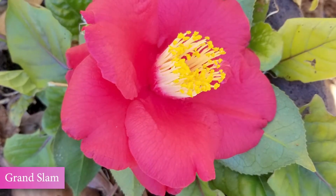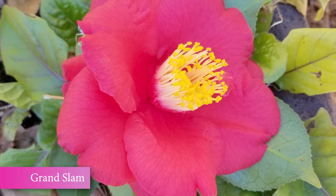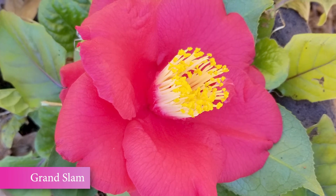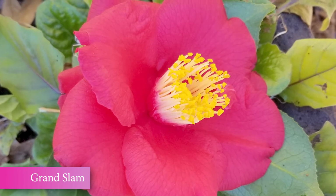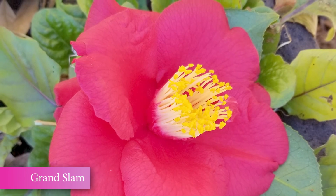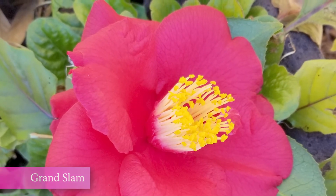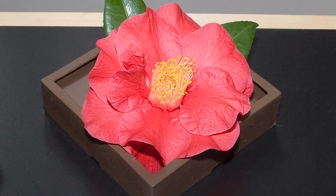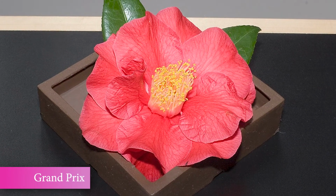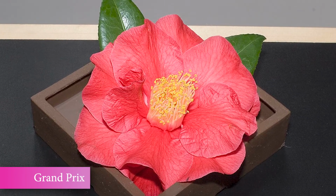Grand Slam is shown here. It's just fabulous. This was my mama's favorite. It's a product of the wonderful Nuccio brothers. Its bloom is huge and the color is scarlet red. It's also a Royal Horticultural Society winner. That's a mouthful, folks. Grand Prix is shown here. It's brilliant red, and it too was propagated at Nuccio's Nurseries in 1948.